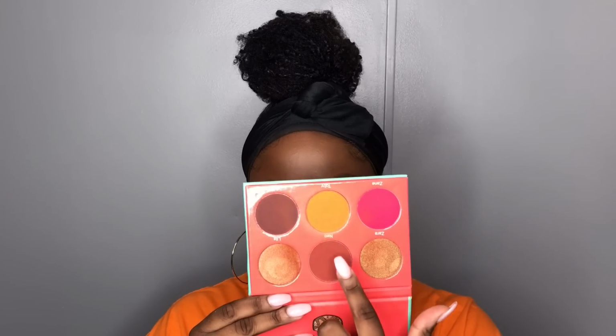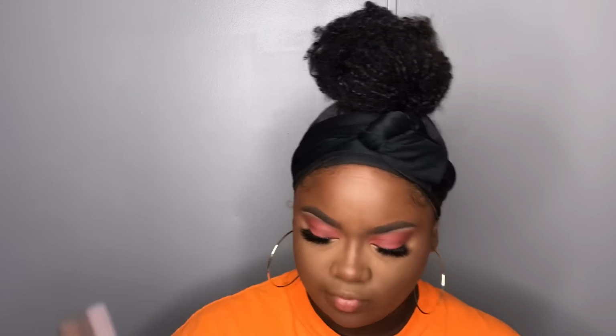For my blush, I'm gonna use the Juvias Saharan Blush Volume 1 palette, and I'm just gonna mix this orange and this bricky color, and I'm just gonna go in with the same brush if I can find it, my Morphe brush. And I'm gonna do the brick red first and then the orange.